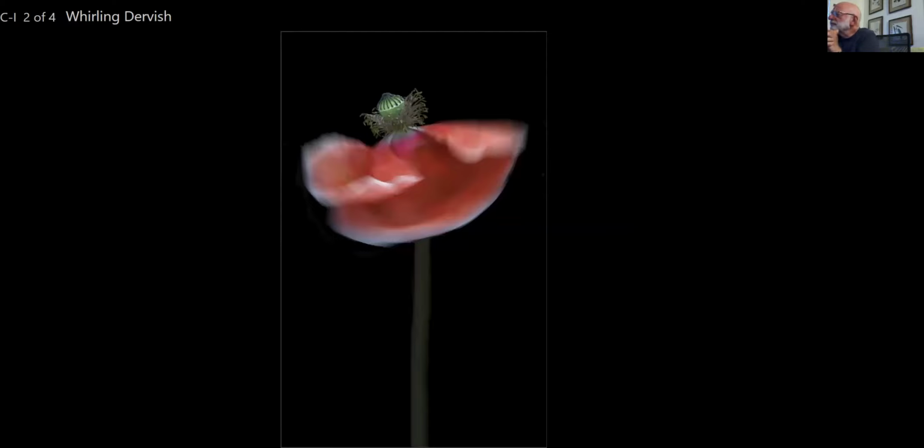Whirling dervish. The petals look so much like a swirling skirt or a swirling robe. The illusion is kind of amazing. And it's such a contrast with the center of the flower, which is so sharp and so detailed with these very fine lines. It very much reminds me of watching a dancer as they spin around and they keep their head perfectly still. That really definitely gives that feeling.